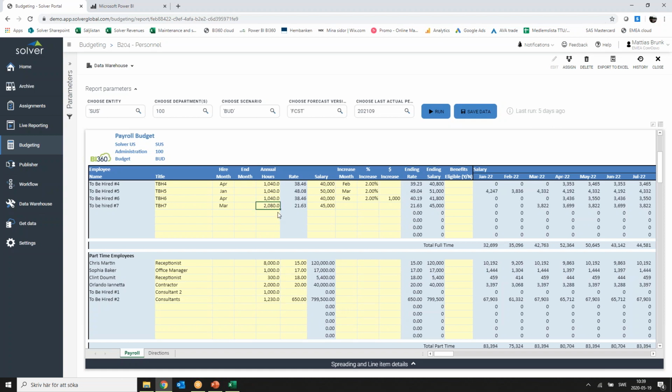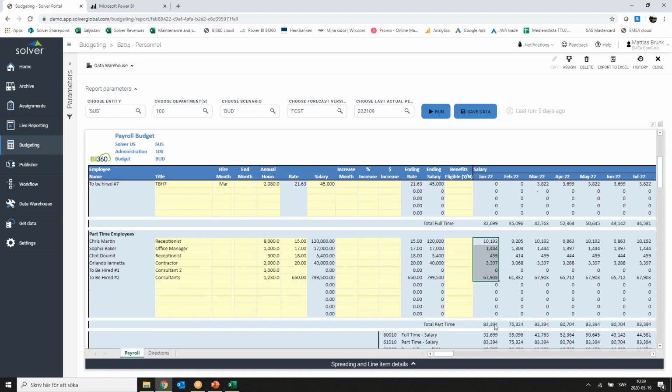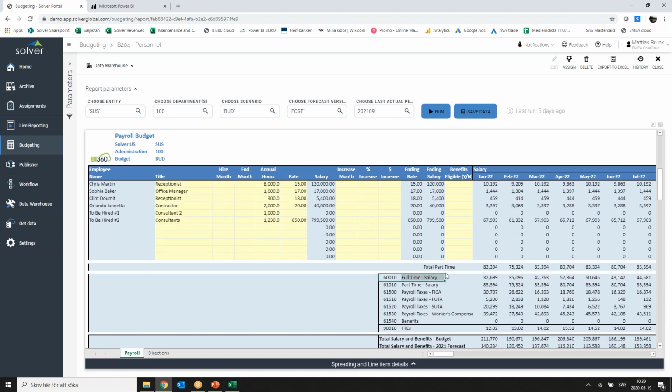Basically, I'm not working with annual hours and the salary. I'm working with annual hours and the rate, just to show you that you can calculate in different ways. These part-time employees will have individual costs by month, summarizing to total part-time on this row. If I scroll further down, you can see that my full-time salaries and part-time salaries are being related and connected to two specific salary accounts. But you can also see, as a department manager, I will have to be responsible for all payroll-related costs. You know, it can be taxes, it can be pension fees, it can be benefits, etc. All of them being calculated by the system based on percentages controlled in the assumptions template.